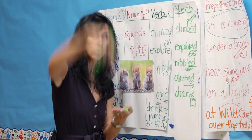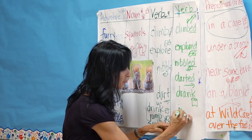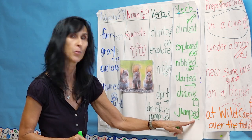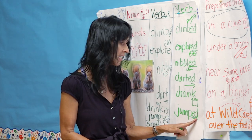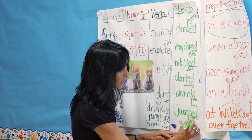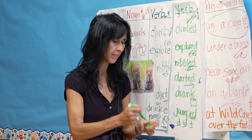Today squirrels jump. Yesterday squirrels, say it with me, jumped. And I hear a different sound at the end of this word, t, jumped. Because sometimes the suffix ed can say d, sometimes it can say id, and sometimes it can say t. That's a really tricky thing about this suffix.